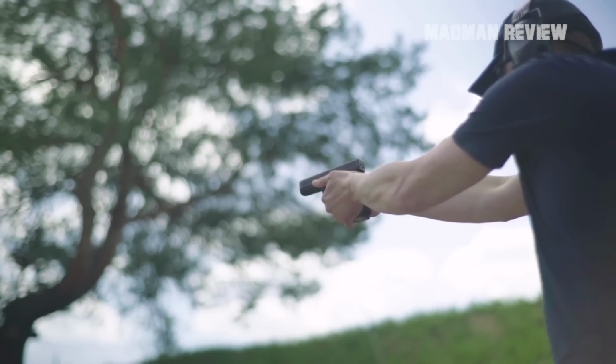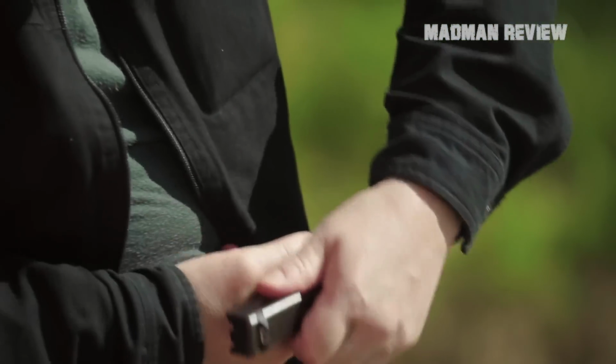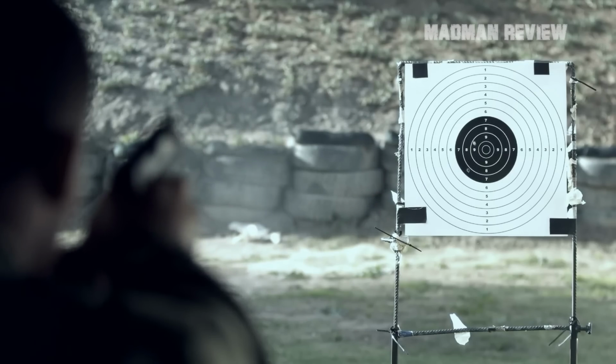And there you have it, guys. Some great options when it comes to do-all pistols. If you think we forgot one or the other, put it into the comments and let us know what makes them so great that they belong on this list.